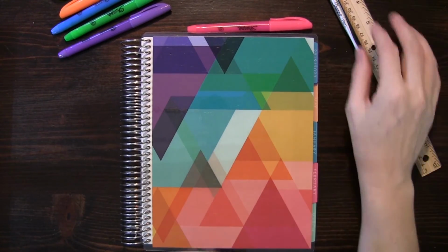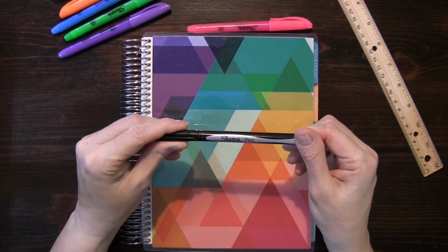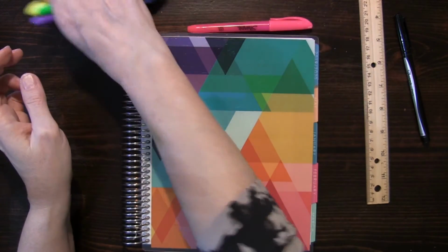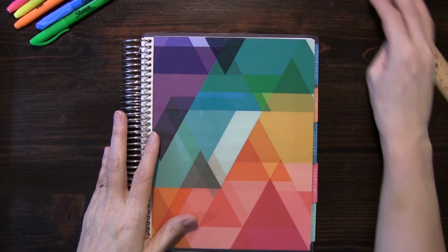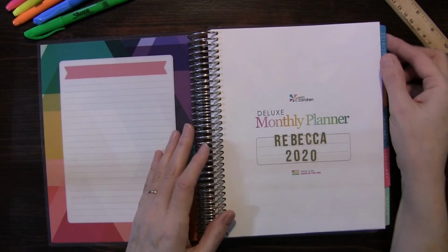Okay, so that's what I used, along with my Sharpie pen, a ruler, whiteout because I messed up, and some highlighters. I'm missing one. All right, so let me show you what I ended up doing. I'm not totally pleased with all of it.